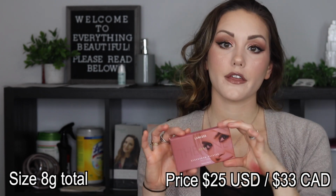The next product I got is actually another eyeshadow palette, because I need more for sure. It is the Lawless the Baby One eyeshadow palette. This is one of their mini eyeshadow palettes, and I've heard so many good things about Lawless. I haven't used much from them, and it's a brand I've been interested in. I talked about their blushes in my Sephora fantasy basket. This is 25 US and 33 Canadian.